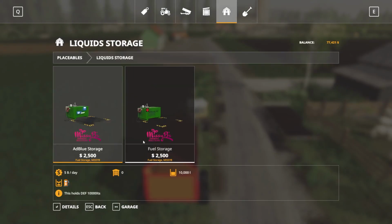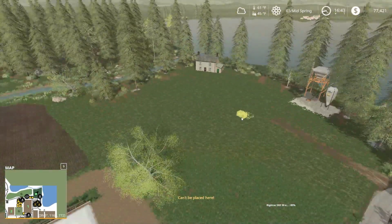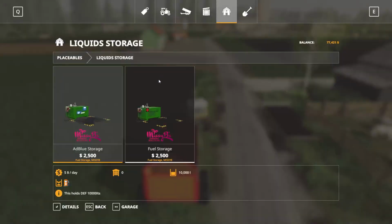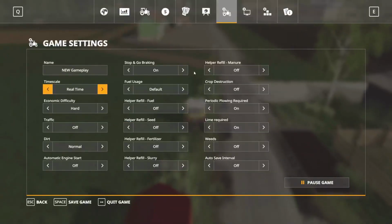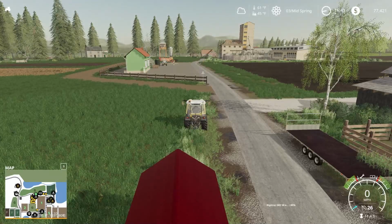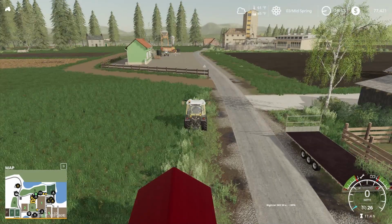Why are the placeables being weird? Ooh, that's weird. It's not letting me place things anymore. Oh boy. Well, anyhow, I'm breaking the game, so that is what it is. I don't know why it's doing that, but I'm gonna look into that. So yeah, we made a little progress. I'll bring you guys back in a second. I'm gonna try to figure out what that is. I'm gonna just try to save out and come back in and see if that fixed it. So I'll see you guys here in just a second.